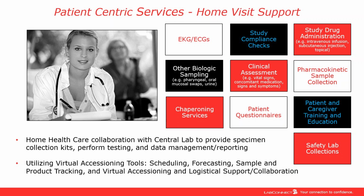So integrating the kits and virtual accessioning and the logistics and that SME experience, the home healthcare SME experience, all those SMEs that I talked about, wrapping this up, really providing that to those patients and also the sites, right, making it easier for sites. So home healthcare is something that we're seeing.